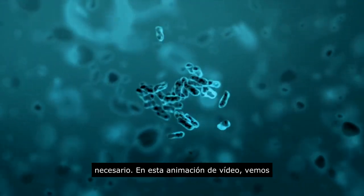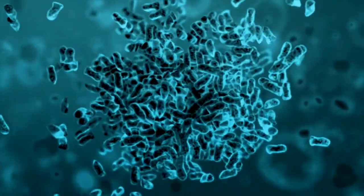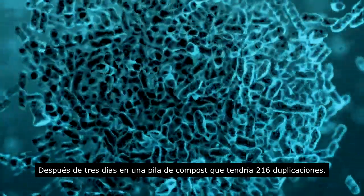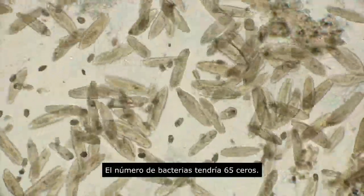In this video animation, we are seeing about 40 doublings of the bacteria population in 20 seconds. After 3 days in a compost pile, that would have 216 doublings. The number of bacteria would have 65 zeros.